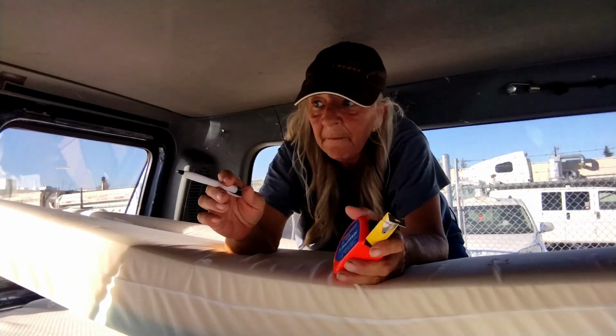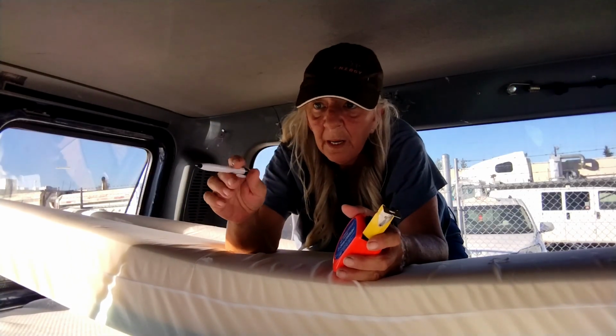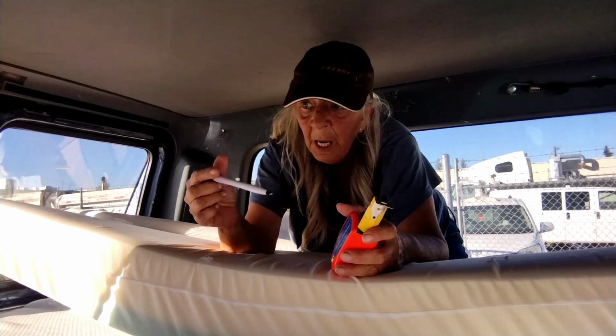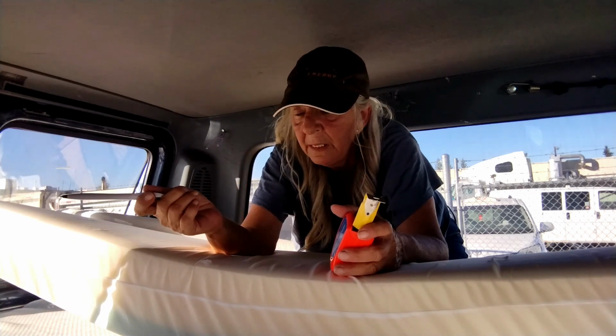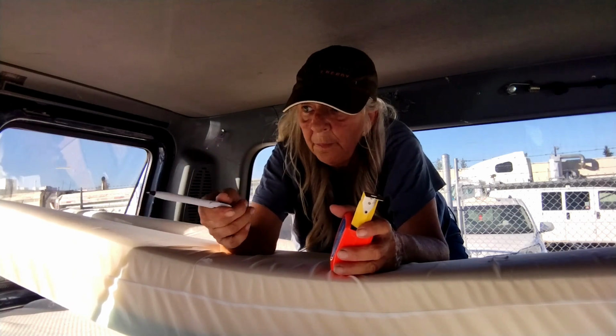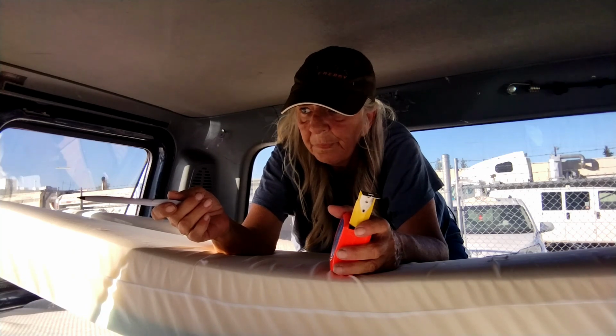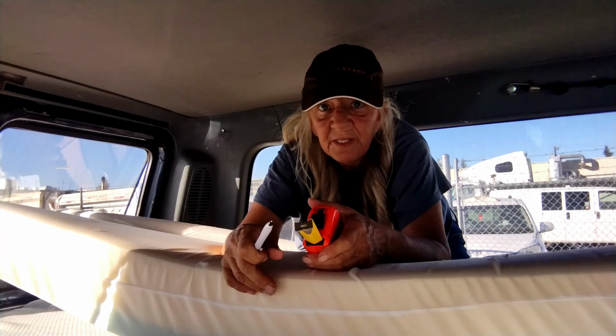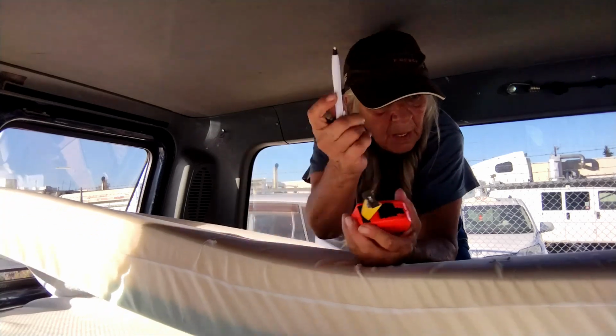So I measured how long the mattress was and what the width is from window to window. Now, it does curve in, but I'm thinking the little bit of percentage that it curves in, the mattress can be squished in there. So it's roughly 2 inches I have to take off the length.